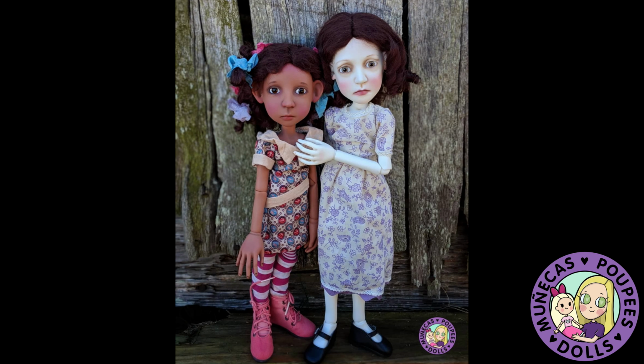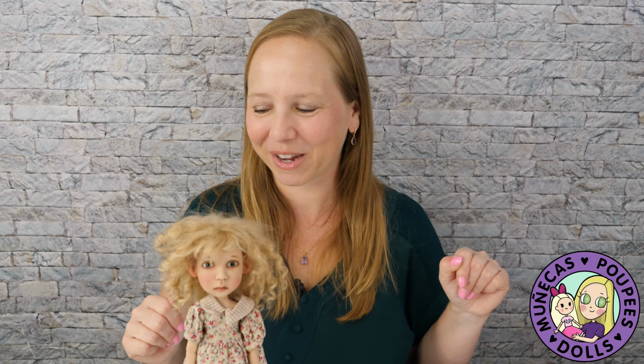As for me and my history with Stella, I got my first Stella from Connie at L Doll back in 2018. That doll regrettably no longer lives here with me, but I have made up for the sins of my past by getting the other family members, and I am planning to add a 20-inch Stella to my collection as soon as possible.